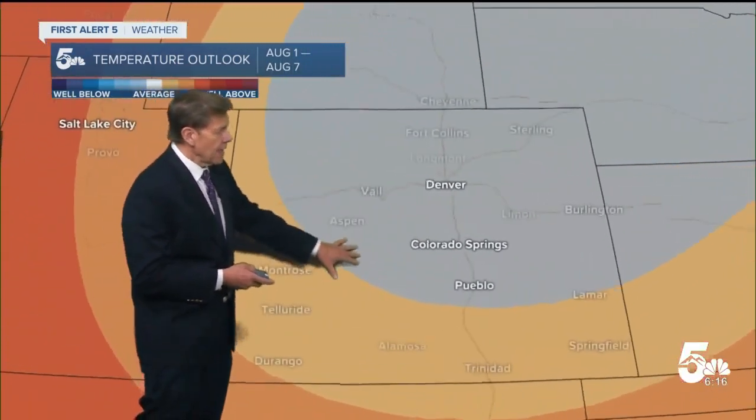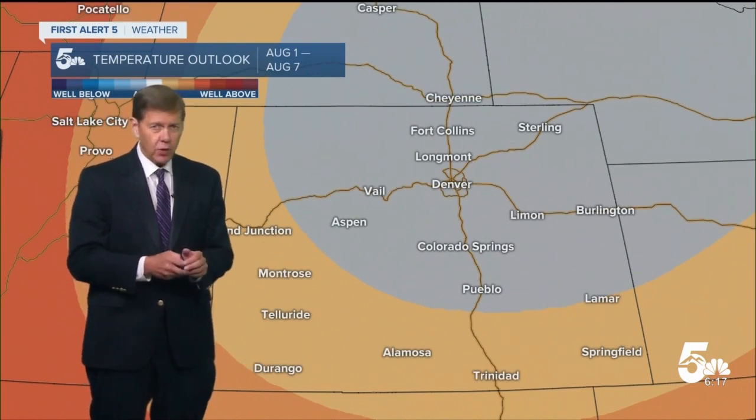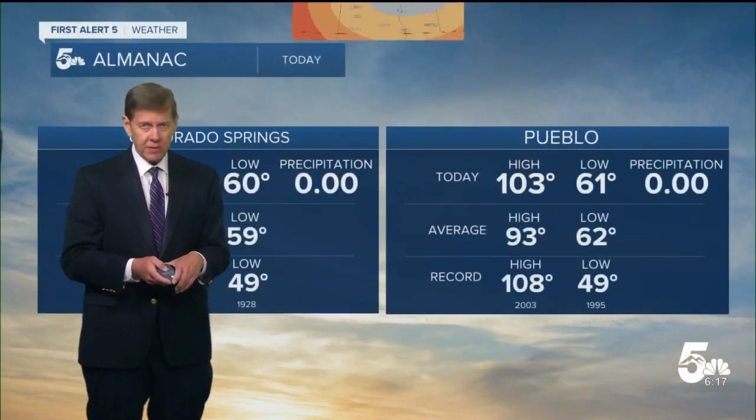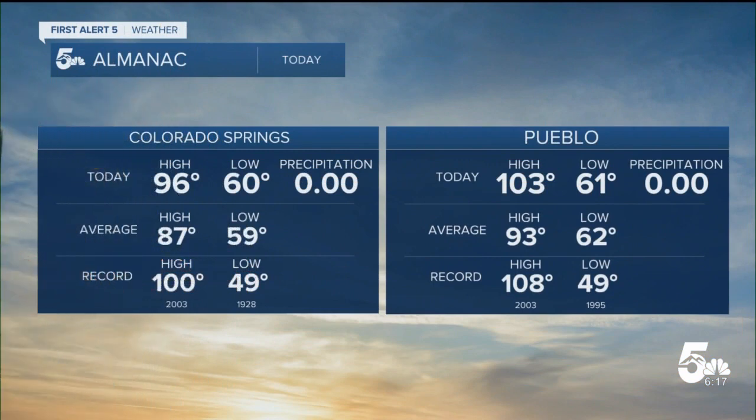I'll take you through the first week of August with this, and this is optimistic as well. We're in this gray shaded area, which simply means we can expect normal temperatures for the first week of August, and that's a good thing because we have been above normal temperature-wise around here for quite some time. Pueblo 103 this afternoon. In Colorado Springs, we missed the record by just 4 degrees with that official high of 96 degrees. Right now it is hot from border to border across Colorado, even 90s out on the western slope.